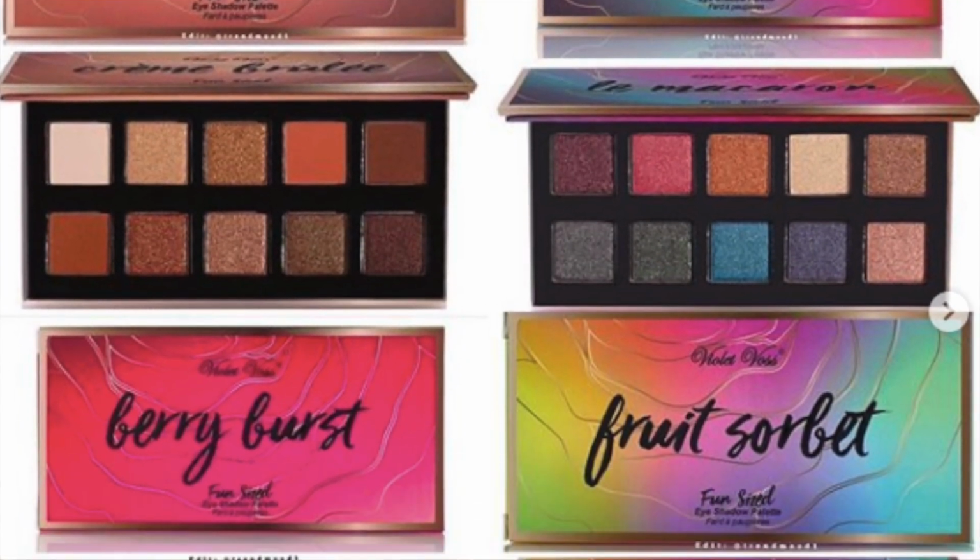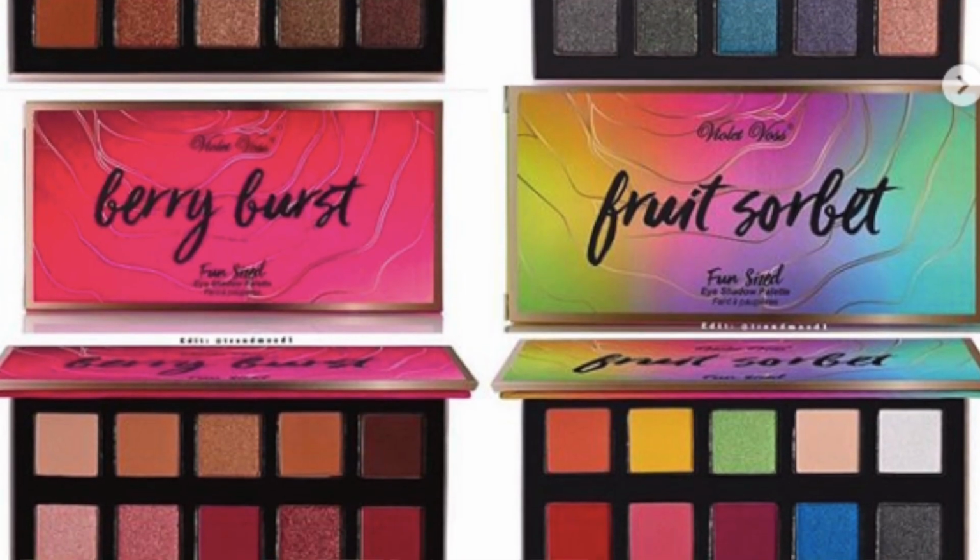Okay guys, so next up is Violet Voss. Now, on October 25th, she's releasing these four kind of fun-sized, sweet type palettes, and they all have culinary, bakery type names for their palettes.